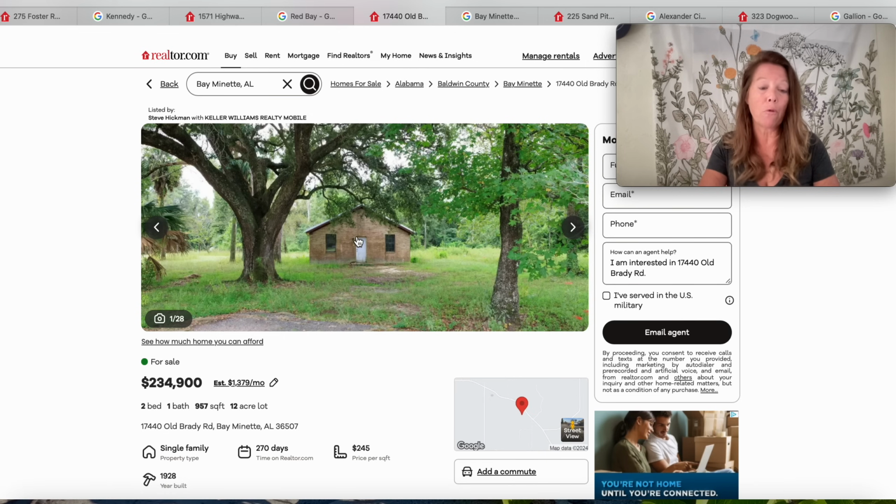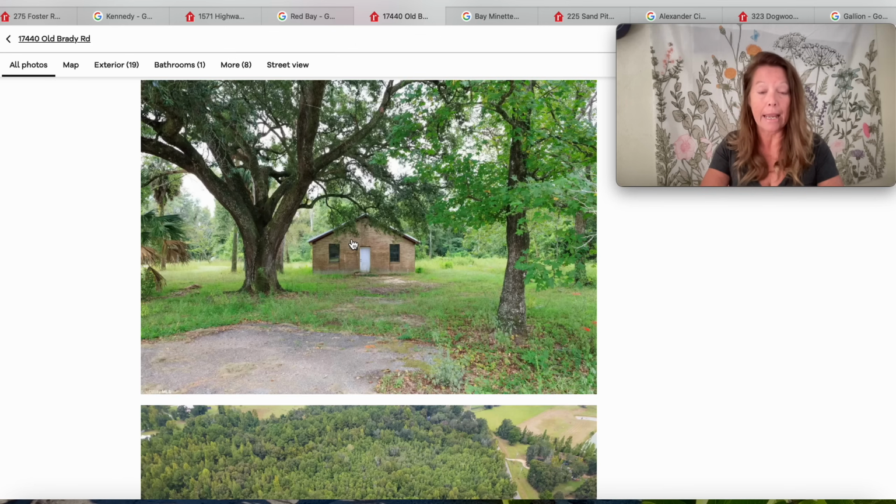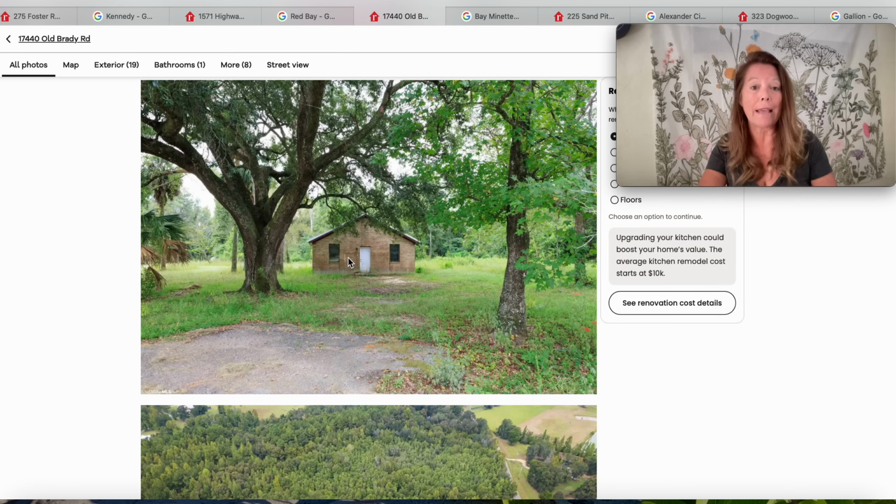And this is $234,900. Was built in 1928. I do believe it is a concrete structure. And again, the well, the septic, the utilities, and 12 acres of land. And it's been on the market for 270 days.